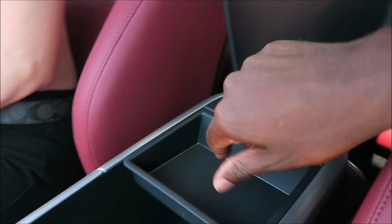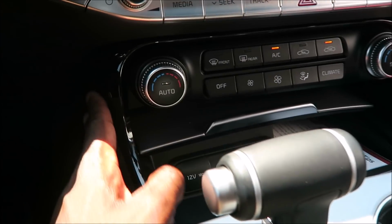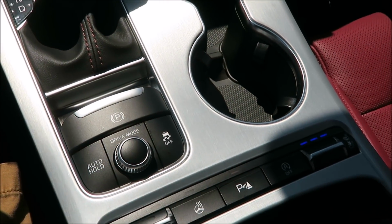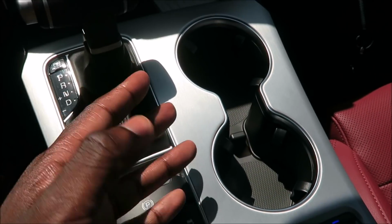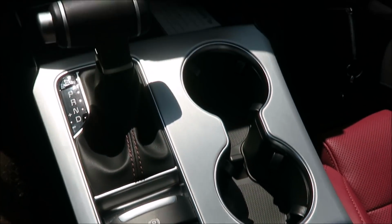Got a little stowage here, and it's a tray, so this is actually something that just lifts up here, and then you just have storage in there. Nothing too crazy, and I don't think that lifts up. Oh, it does lift up, and we got a surprise. Nothing down there. I do like the gloss black around the HVAC controls here, also with the nice aluminum look here, because it does not show scratches and it does not show fingerprints, which is a very nice look because it's gonna look clean for a good time. You do have the cup holders here as well. Very nice there.